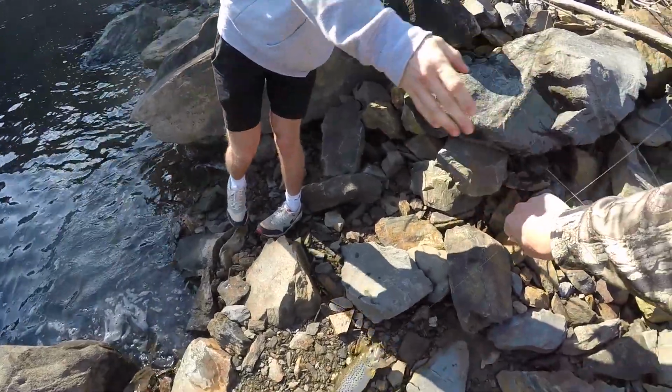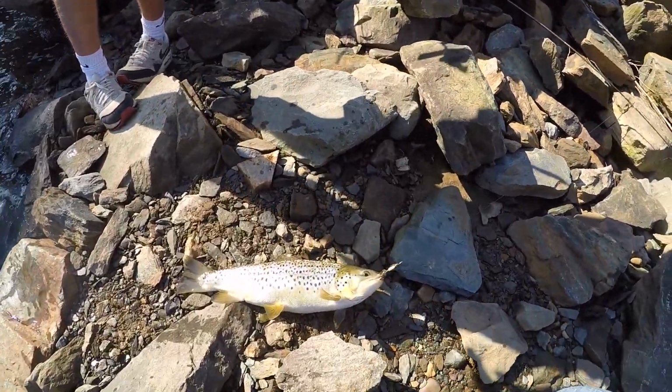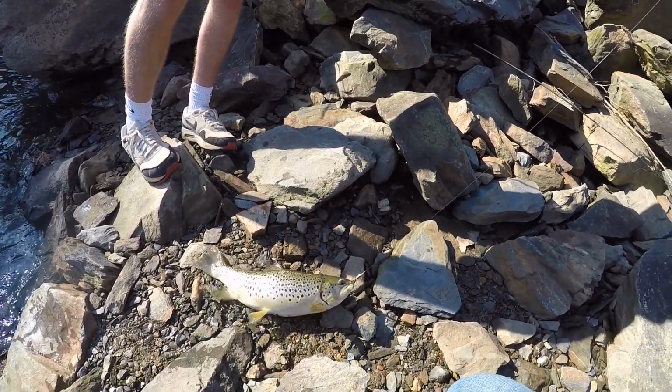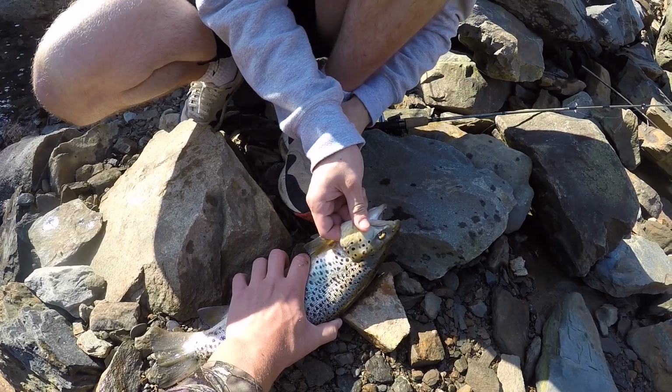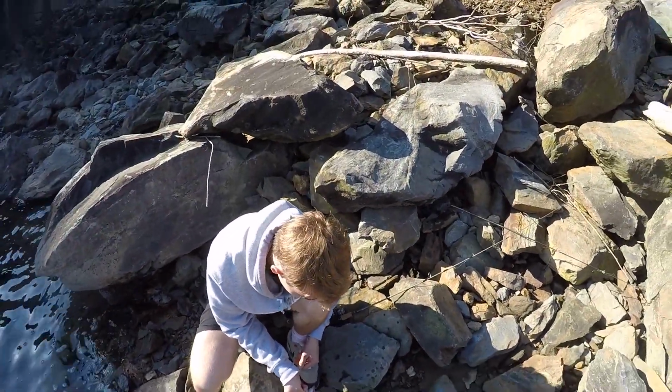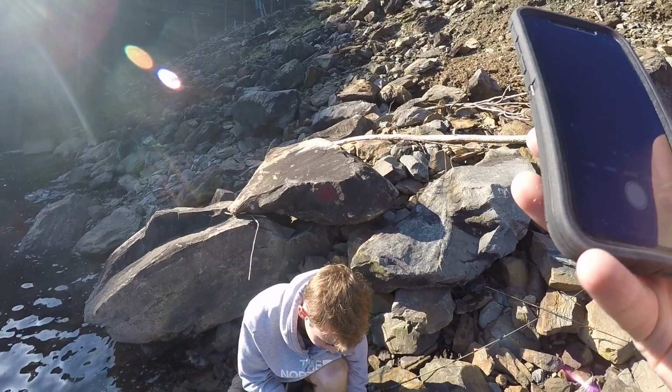Ooh, dude, I think it's not a rainbow. It's either a brown or a brook trout. Nice, David. That's the best catch of the day. Holy, it has teeth. Yeah, there you go. Oh, wait, I'm about to kill this thing. Well, you want me to get a picture real quick and then just put it back?